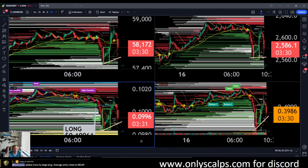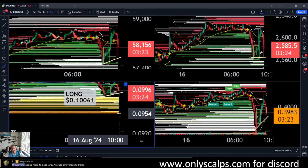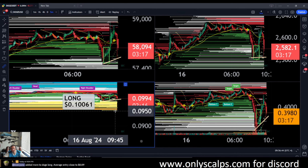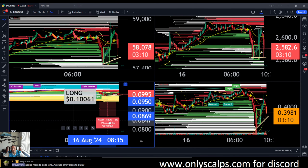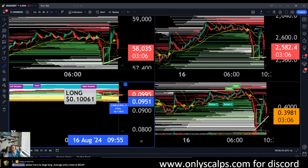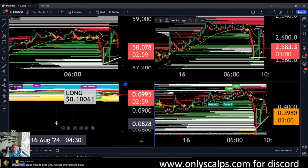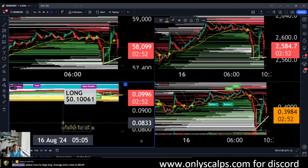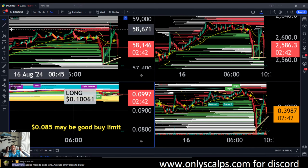I can map that out. Let's just do like -10 from the bottom liquidations, or at least -5. I've seen it wick down like that. So it's going to be about 8.5. So 8.5 might be a very good catch area for Doge. So 8.5 may be a good buy limit if you're not in position.